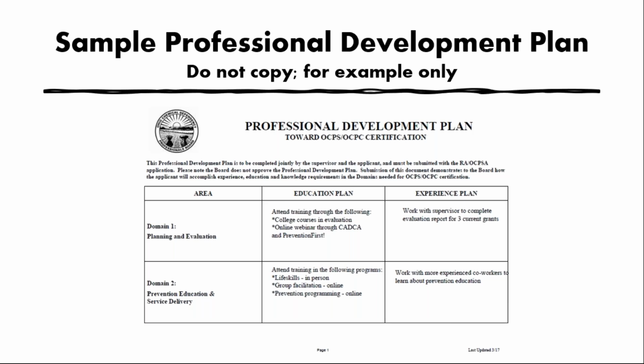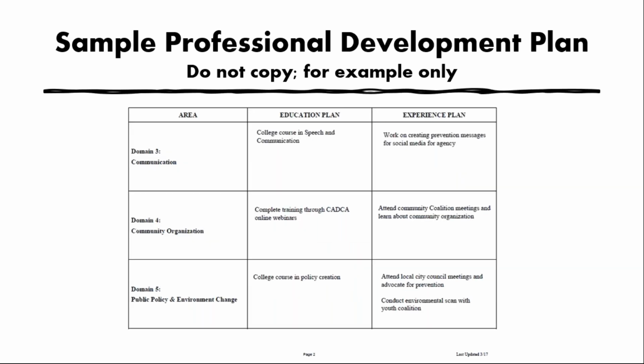So the next one is prevention education and service delivery. And there are definitions for all of these. But maybe you're going to attend these types of trainings and then work with someone who's more experienced to learn about this. So it's not hard, but it's something that needs to be individual to each person.